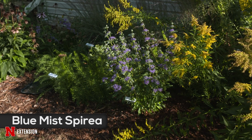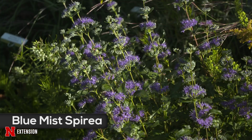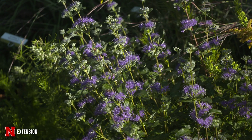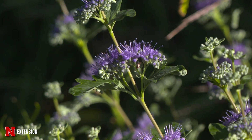If you're daring, you could try the blue mist spirea, which is a perennial-like shrub that can be a challenge to grow in Nebraska. However, if you have that perfect spot and it comes back, it's going to reward you with some fantastic flowers that the bees and butterflies like.